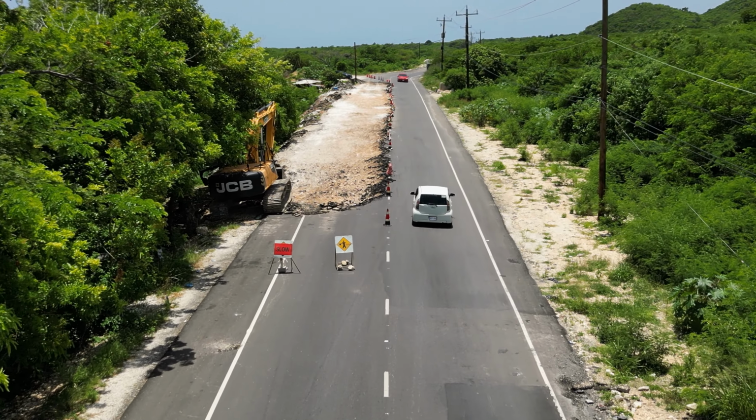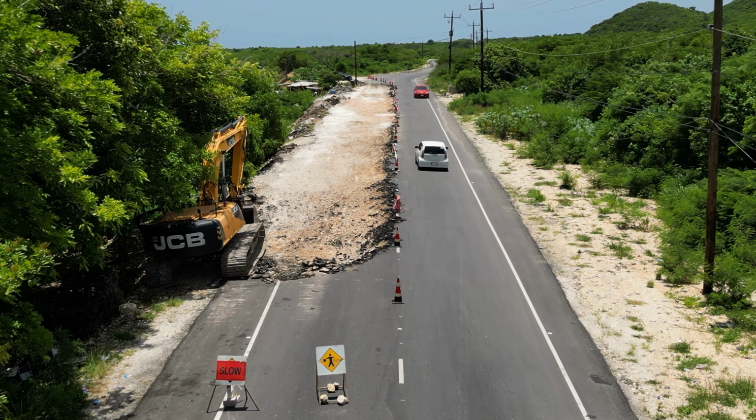Check has now started repairs to the road.